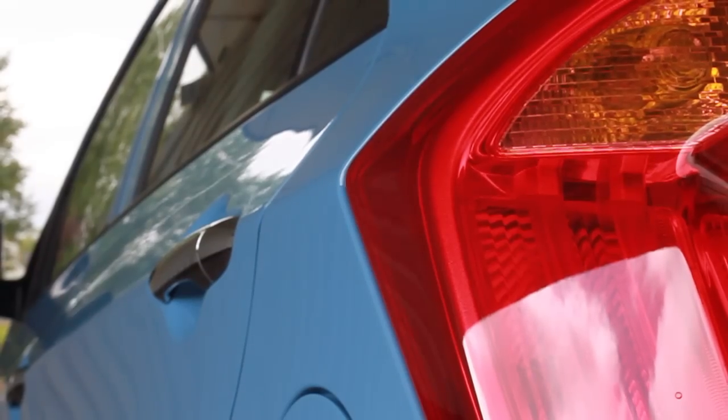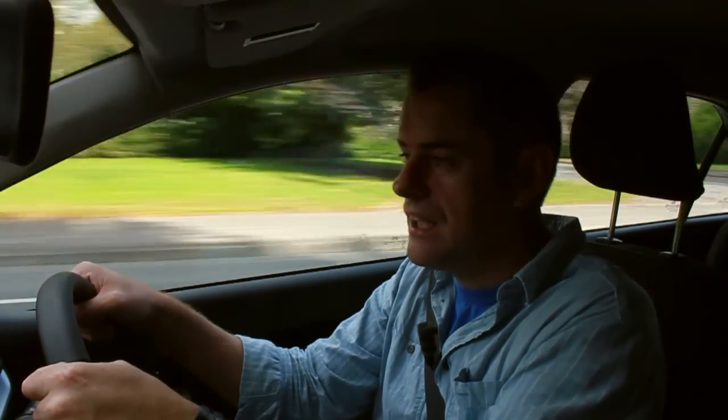Now, don't forget, this is a very, very small car, but it's very big inside. It's kind of like a TARDIS. It really is. I don't know how they've got so much room.